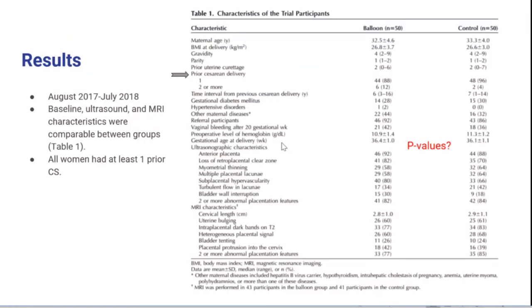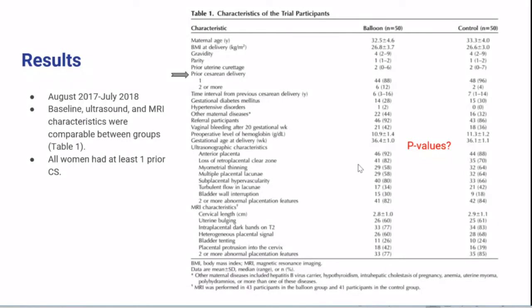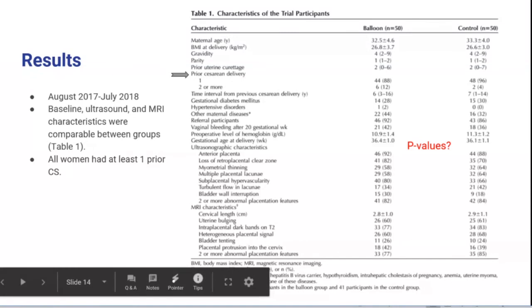So results, data was collected from August 2017 to July 2018. Baseline ultrasound and MRI characteristics were comparable between the two groups. All women had had at least one prior C-section. Of note, the majority had only had one prior C-section, so 88% in the balloon group and 96% in the control group. Other factors that were looked at were maternal demographics, other risk factors for placenta accreta, such as parity or prior intrauterine surgery, also maternal comorbidities, and then ultrasound and MRI characteristics. Of note, there were no p-values or confidence intervals listed in this.